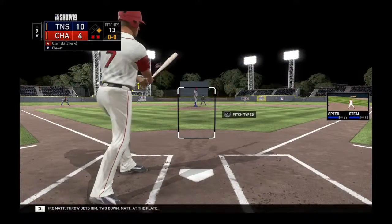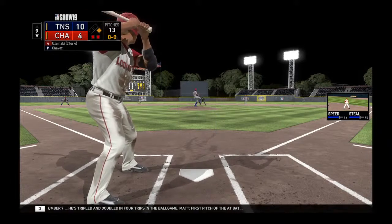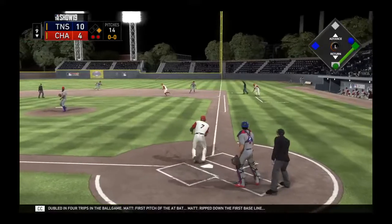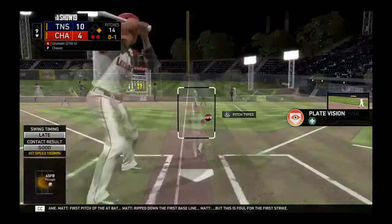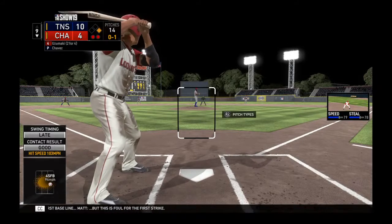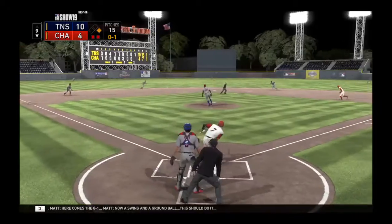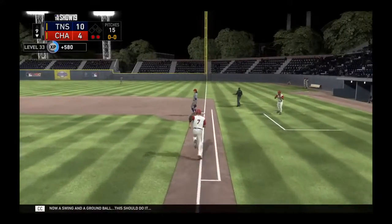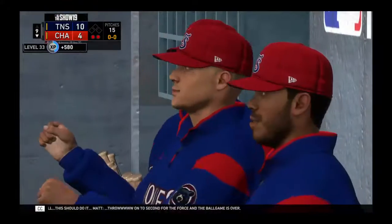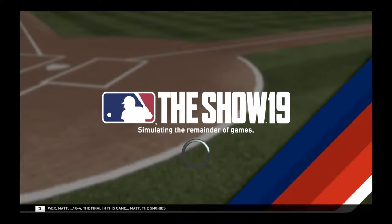At the plate, number 7. He's tripled and doubled in 4 trips in the ball game. First pitch of the at-bat. Ripped down the first base line. But this is foul for the first strike. Here comes the 0-1. Now a swing and a ground ball. This should do it. Throw on to second for the force, and the ball game is over. 10-4, the final in this game. The Smokies hosted a 3-run first to propel them to the win.